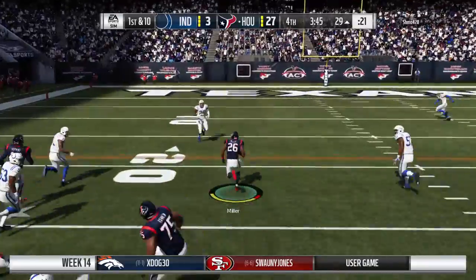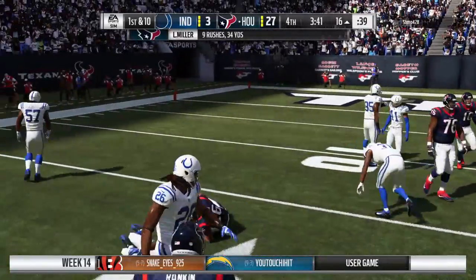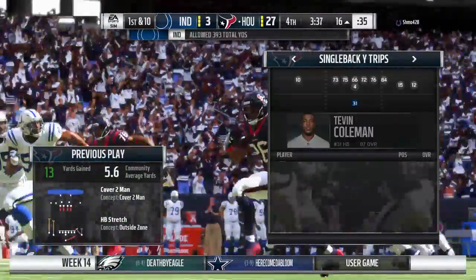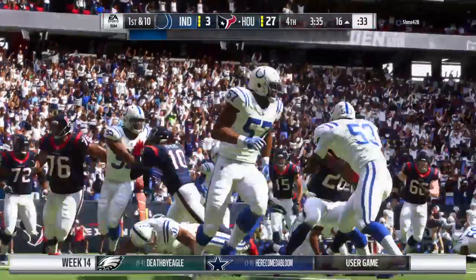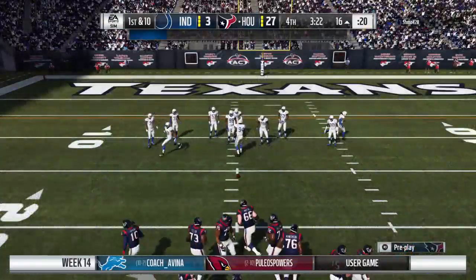Now a handoff to Miller. Oh, and now he bowls him over, and he's brought down. A fresh set of downs on a gain of 13 there for the Texans. And when do they start thinking about burning these timeouts? They've got all 3 still defensively. To me, you have to start right now.